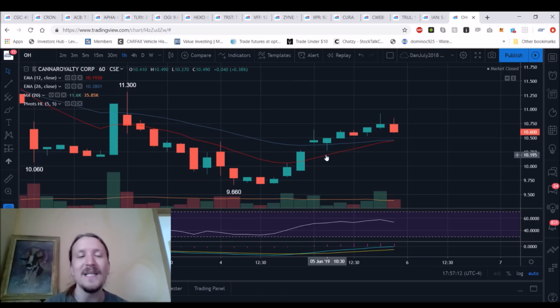Oil still has not bounced. It's still oversold. But we have to see daily trend changes to mean anything. And we don't have them on a lot of the MJ sector.